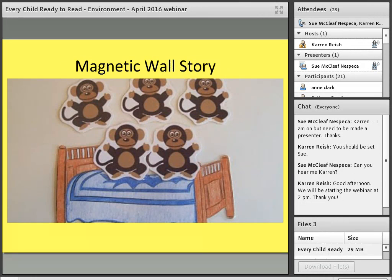We're going to talk about this next one more later, because it fits in a couple of our practices, but I have it here under talking. This is a magnetic wall story. You can either have a magnetic wall, or I know libraries that have purchased magnetic paint, and they just painted one wall or a section of a wall, and then magnets stick to it. This is an actual story, of course, the 5 little monkeys jumping on the bed. Can you imagine if you had this on your library wall, how many children would come in and want to play with this and sing the song?